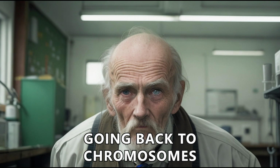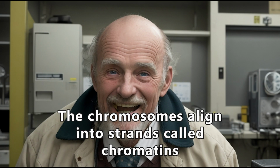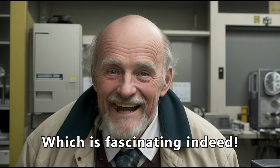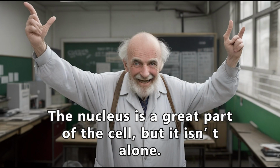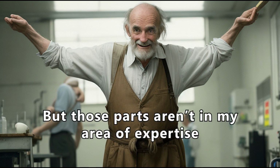Going back to chromosomes, when the cell is resting or not reproducing, the chromosomes align into strands called chromatins, which is fascinating indeed. The nucleus is a great part of the cell, but it isn't alone. There is a lot of other masses attached to the nucleus, but those parts aren't in my area of expertise.